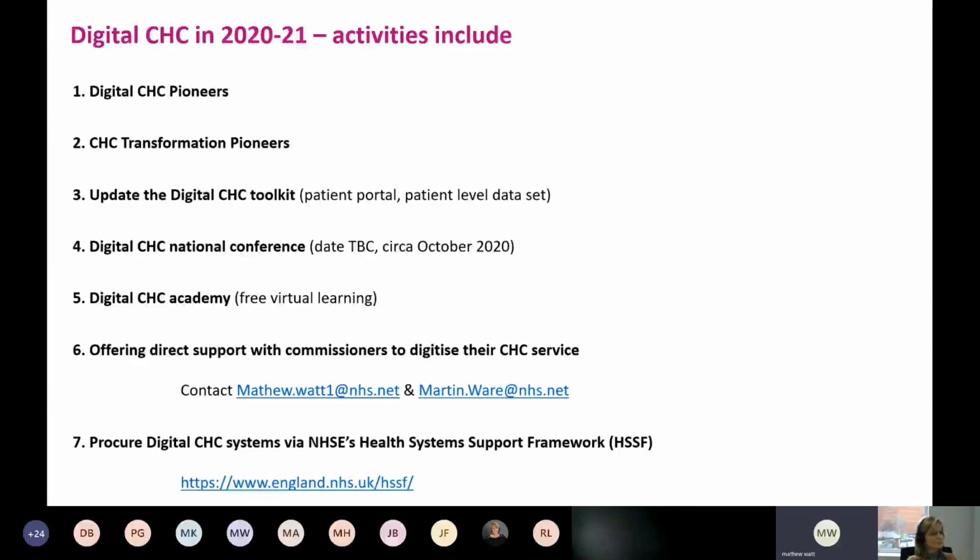Now, what we're hoping to get out of this is a whole bunch of learning, some case studies, documentation, some methodologies. So if you want to go down and follow the robotic process automation route, which is basically a fancy Excel macro, you can see how someone else has done this. You can follow some of the things that they've done and learned.